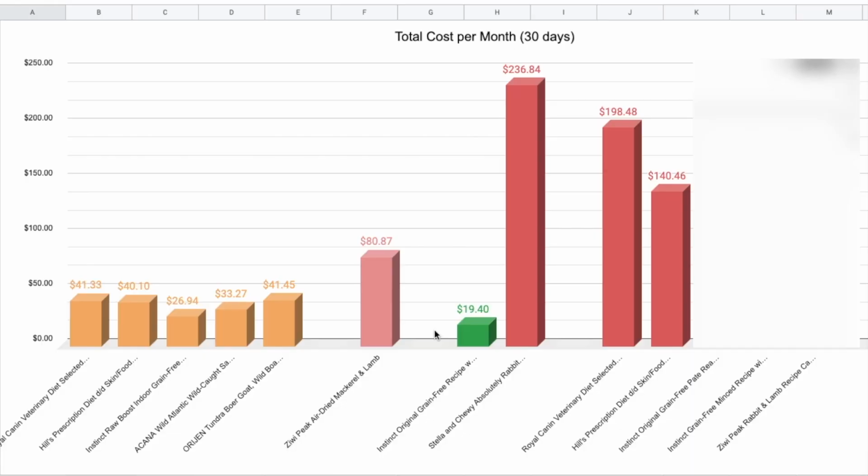This is a very good option, because it could definitely be maintained long term. Okay, so let's move on and look at the wet foods, in particular the canned foods. These are the canned foods that I could find. I looked at Royal Canin veterinary diet and Hill's Prescription Diet. Like I said, I wanted to look at veterinarian-prescribed diets, and obviously these are it.